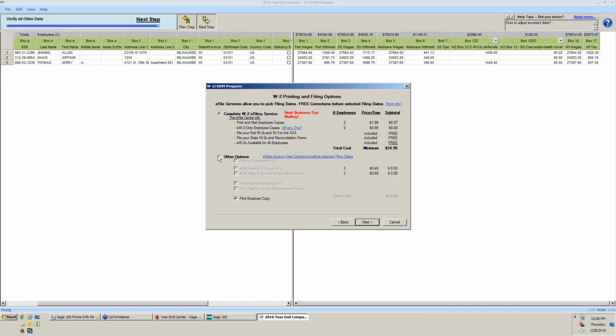But if you're not going with that option, you can pick your other options here. As you can see, you can choose to print and not do any of the e-filing options, and it will then not cost you anything. So you can still do it for free. But for the forms that it requires, one of the handouts here is a document from Sage outlining exactly which forms you need for each of the versions on your W-2s.